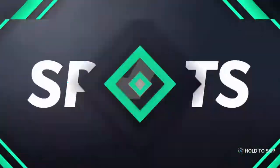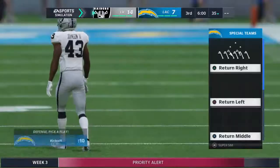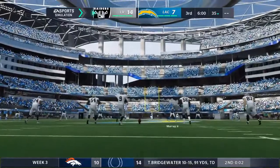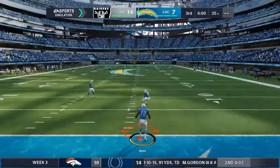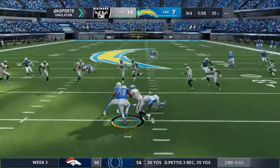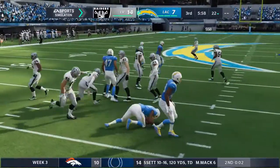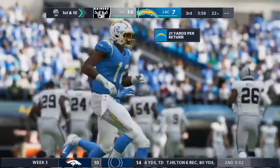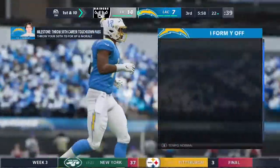So we have reached halftime, and we will skip the highlight show this week. Get right back to this week 3 matchup. Chargers 7. The Raiders with the lead already, and they will get the football here as the second half is now underway. And he returns this to the 22. On the return, the Chargers take over 1st and 10 at their own 22.